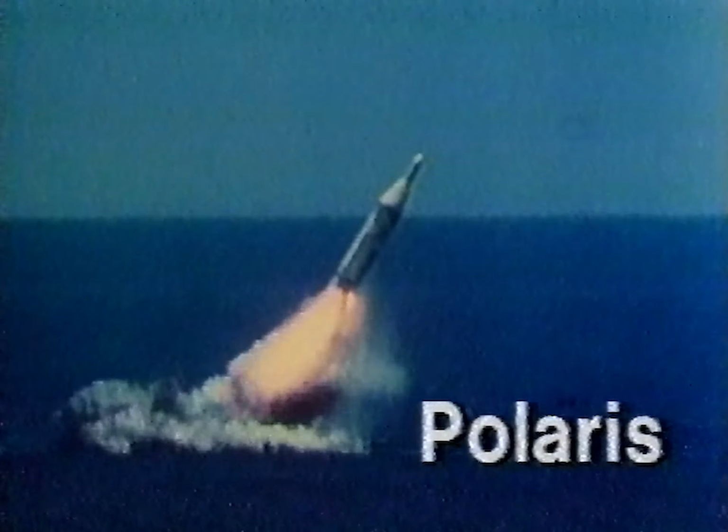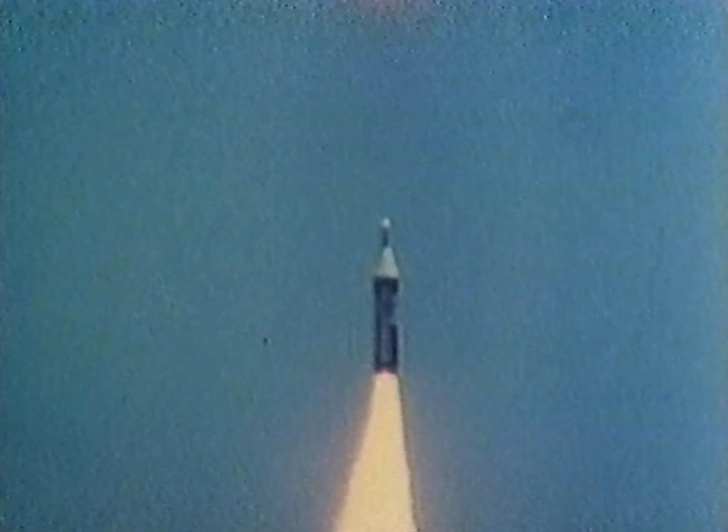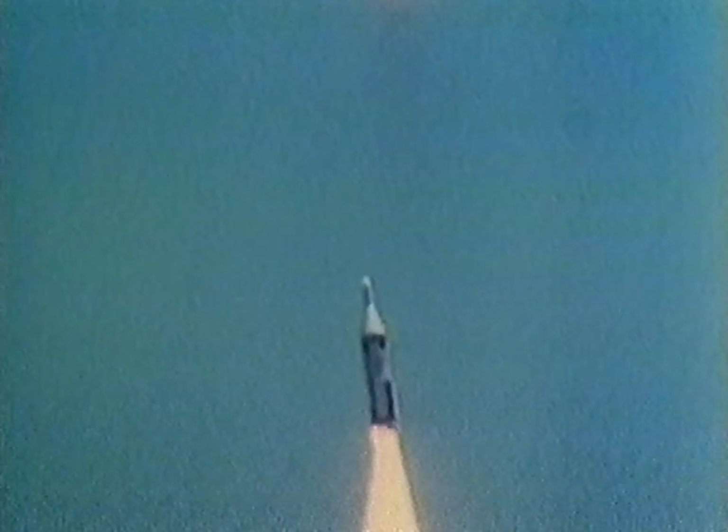When the concept of a submarine-launched missile was first proposed in 1955, skeptics said it could never work. But the successful launch of a Polaris test missile from the submarine USS George Washington on 20 July 1960 ushered in the era of the fleet ballistic missile, and the Navy's submarine-based weapon system has stood the test of time.